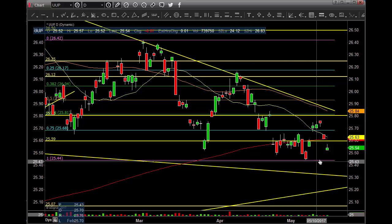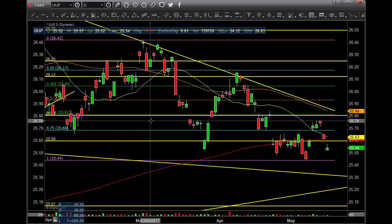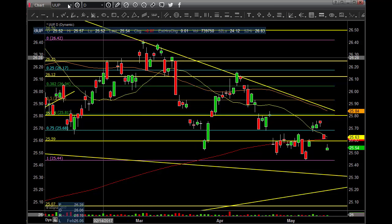Still have a gap down here, double bottom. See how it reacts, but I'm still thinking lower prices to come on the dollar. For now, the dollar will go up eventually. But for now, let's see if we could get lower prices before we enter a trade.